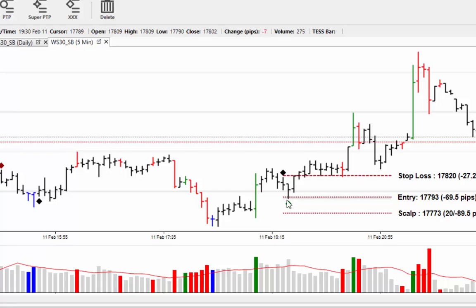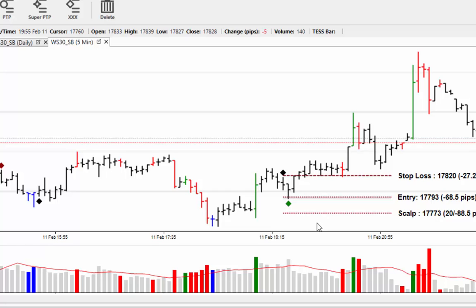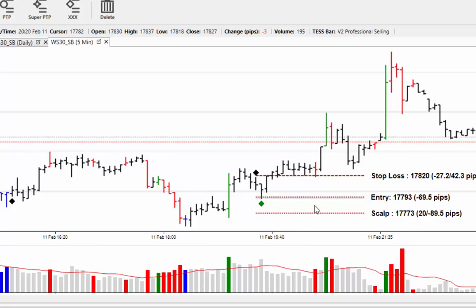The market goes through, and it's good to have the entry point below because it could have continued lower. There could have been no interest in any buying, and the selling could have increased as we saw previously.